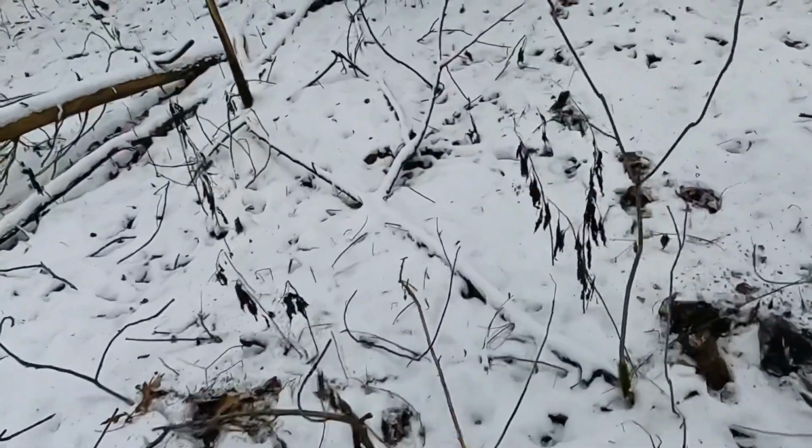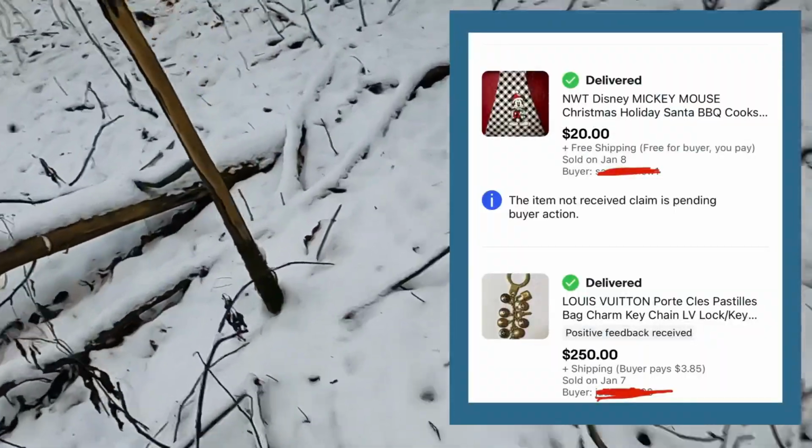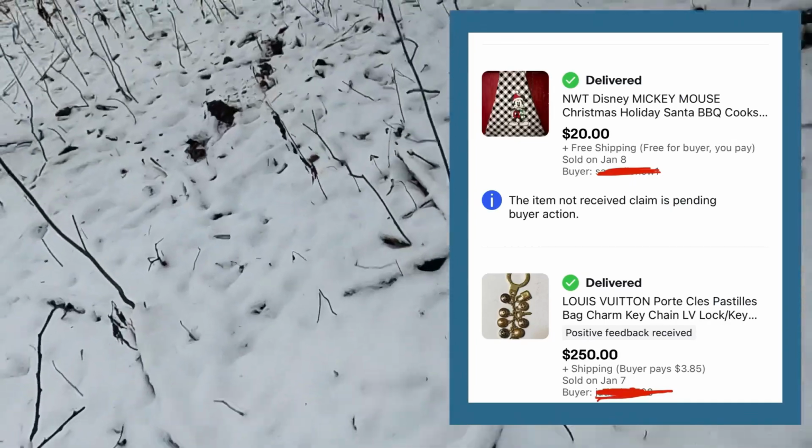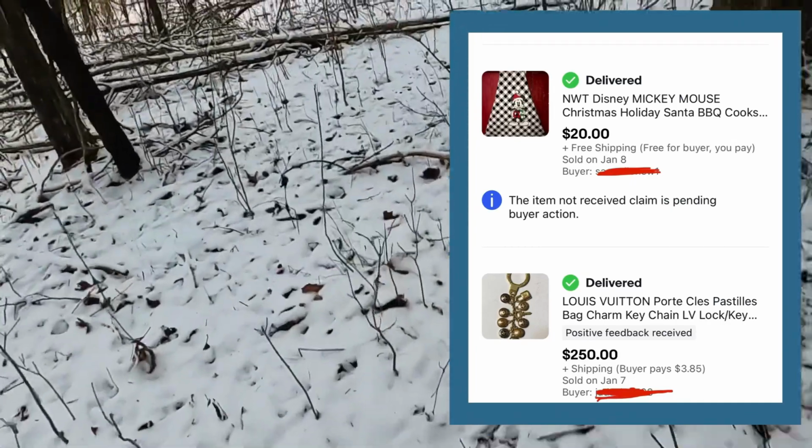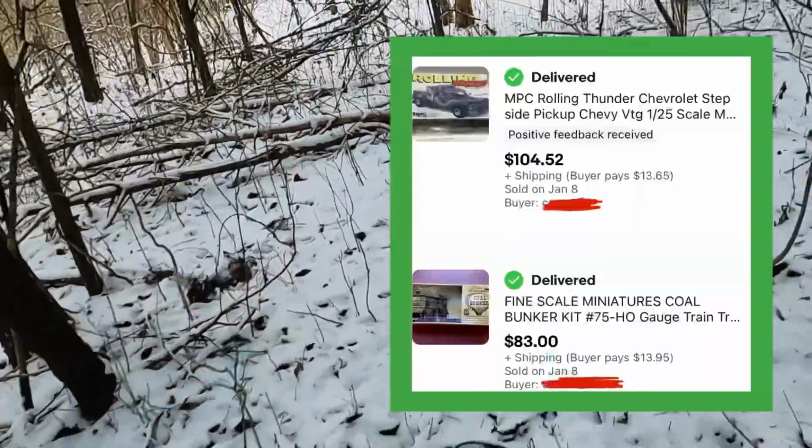On the top, we had a $20 Mickey apron sale, and then on the bottom, we had a Louis Vuitton $250 sale with a keychain that we found in the bottom of a box on that pick with all the cars. These next 2 sets were pretty cool.